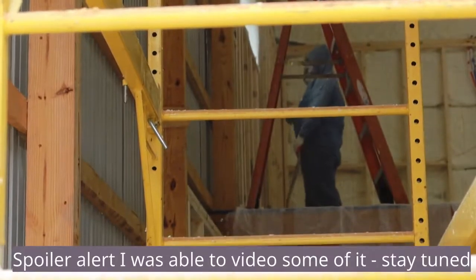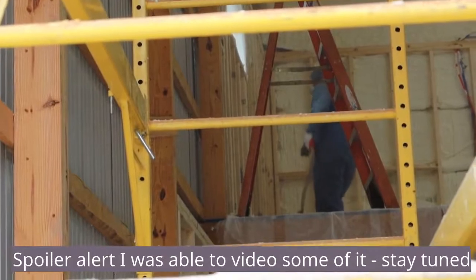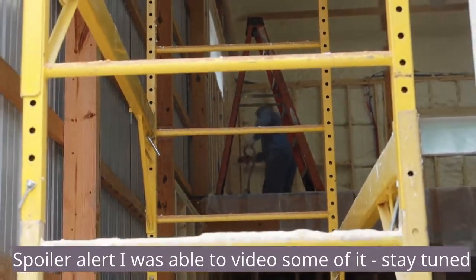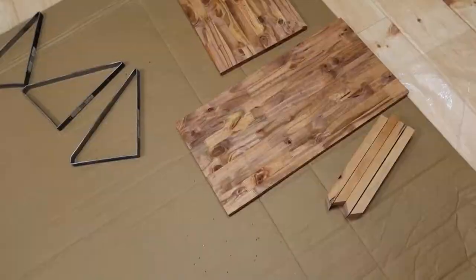I'm hoping to video some of that, but you're not supposed to be in the area when the spray foam is happening. So I don't know how much video I'll get because I hear the stuff flies everywhere. And I also don't know if they're going to allow us to really look and see what's happening.